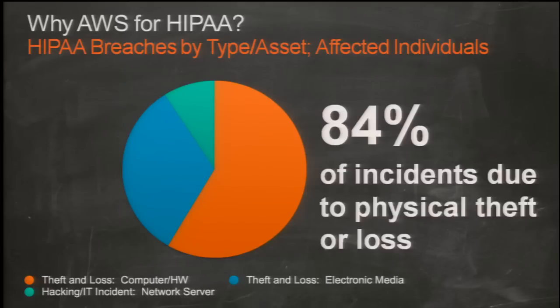With Amazon you're dealing with virtualized infrastructure that's running in a very secure data center that meets all these regulations and requirements that I don't know all the acronyms for right now, but they're up there. We can reduce the physical footprint of PHI in your own data centers and in your own systems, which has a huge advantage in protecting against the most common risk.